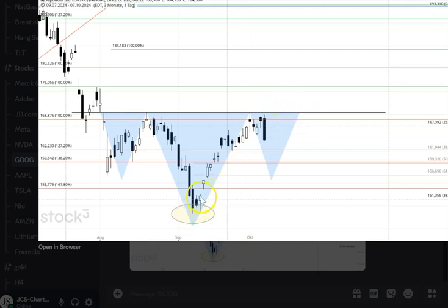Also note that this low here in September was made at 151, which was a 38.2 retracement, and it was also a pop gun down here, which popped up, and we had another one right here. So the pullback to that trigger level is not required anymore.